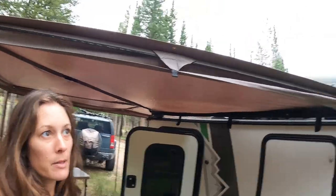This morning we woke up and the sky has looked like this. We have had no sun at all, so we've done everything pretty quickly. We ate, we cleaned up dishes. We were planning on going on a hike today, but we don't want to hike in a downpour.